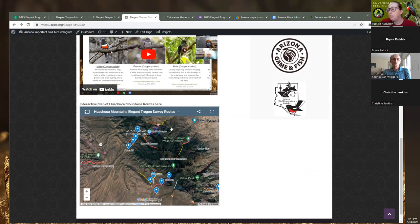So anyway, those are the three main areas of the Huachucas. It's such a big range that we have to have clusters of areas. So we'll be sending out specific information to everyone who signed up for the Huachucas on what route you're on, and a lot of information about the Huachucas themselves, because they're a really cool range.